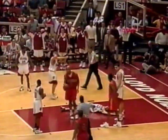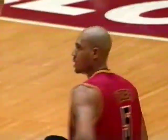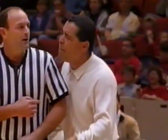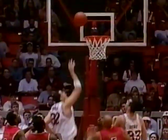What do you got, a block or a charge? It's a block. There goes Kelvin Sampson. He is off like a rocket on the far side. He wanted a traveling call. Look at Kelvin Sampson. He is a terrific coach. You know, the thing is, he brings so much emotion to the game, and you can see it from him.